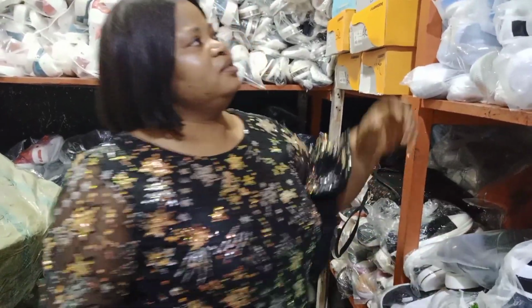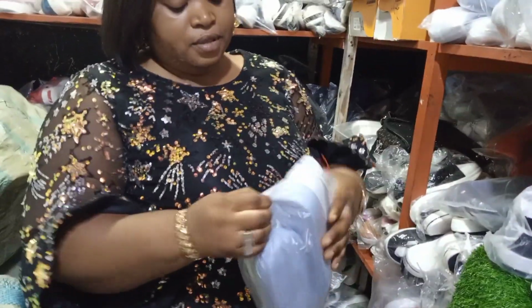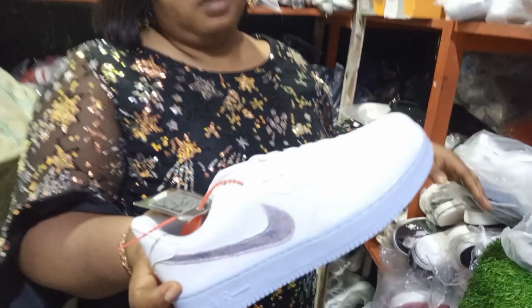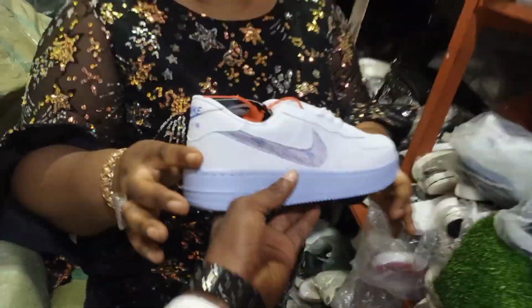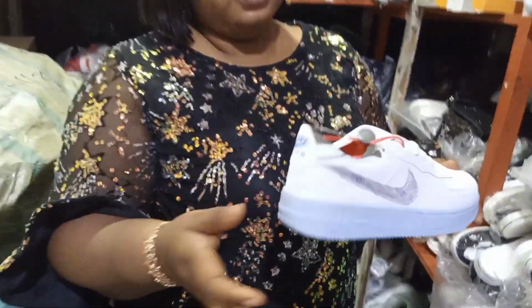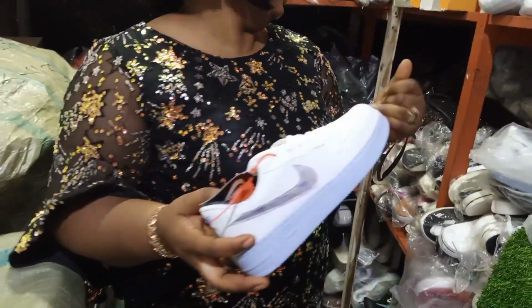I have so many shoes here. How much is this? This is going for 10,000 as well. Okay, this is 10,000. This is a unisex shoe, okay for both male and female.